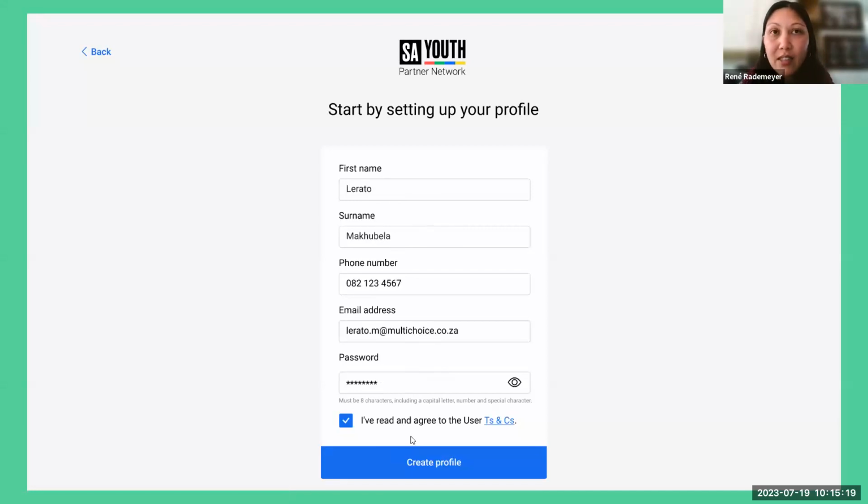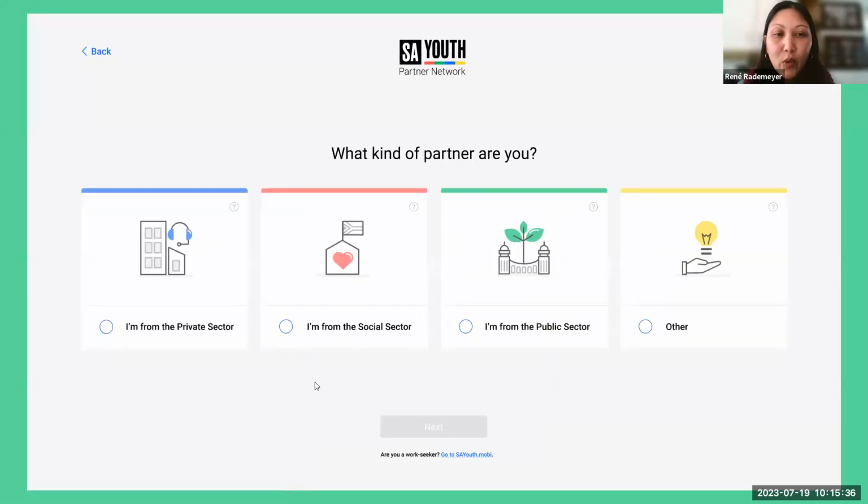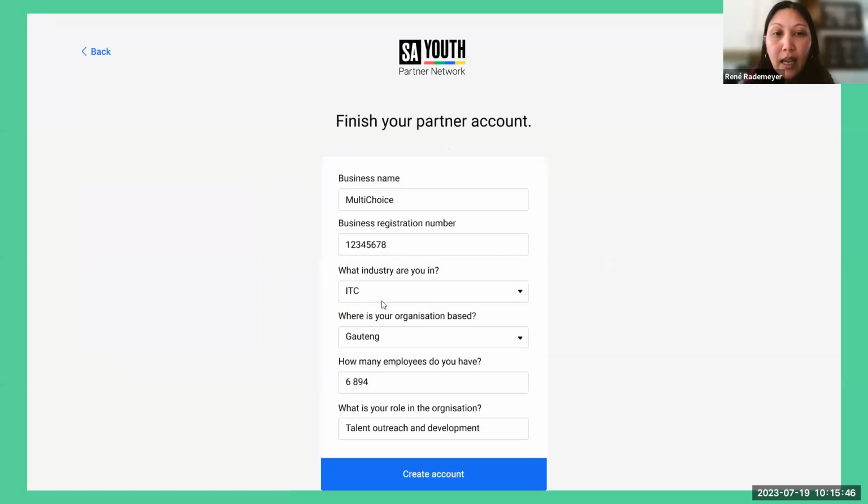It's a very simple 2-pager that we are able to share up front as well. You create your profile and then need to indicate what it is that you're going to be doing on the partner network. There's a range of things, but more often than not, it's finding work seekers for your opportunity. And of course, indicate what sector you're from. Again, there's a range of options that you are able to choose from. But for this particular demo, I'm just going to use the private sector as an example. And then complete the registration of your account.